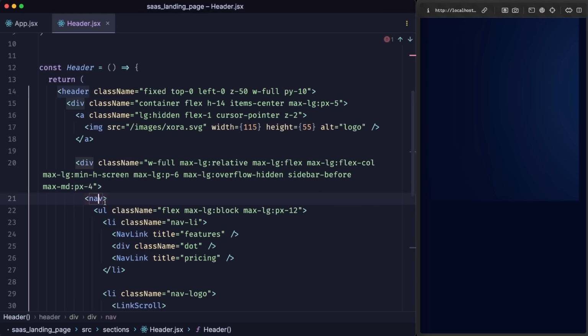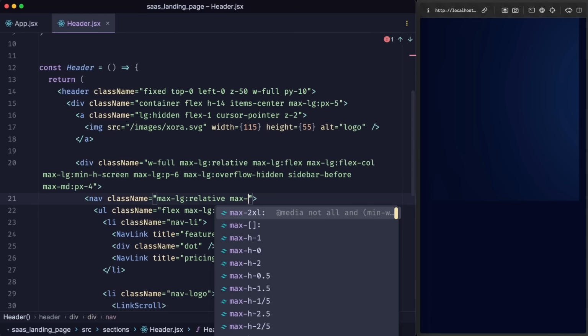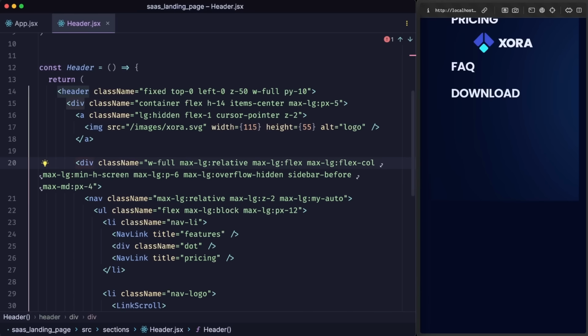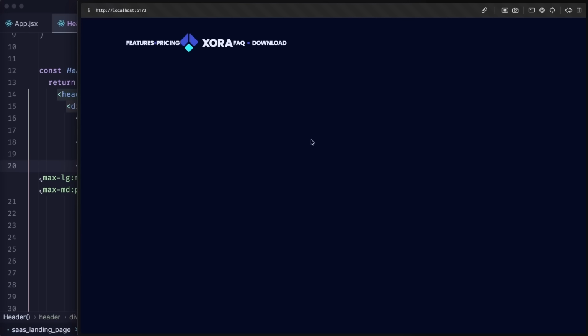Let's also style the nav by giving it a class name. On max-lg, we'll give it relative, and on max-lg, a z-index of 2, and on max-lg, a margin y of auto. And now we can start seeing the elements again. And we can remove the w-full in this case. So now the logo shows to the left side of the items. And if we expand this on mobile devices, it's looking like this. Sure, looks good, but it should span throughout the full width.